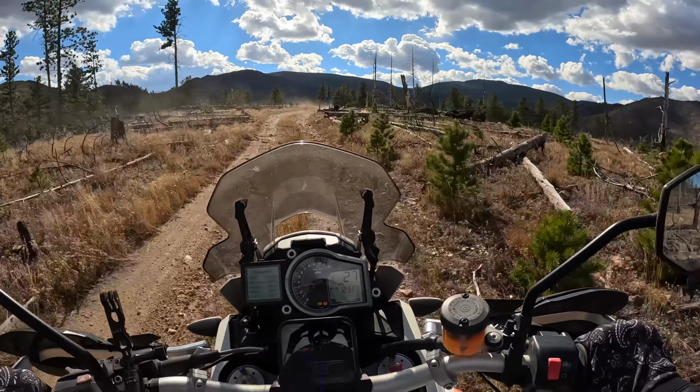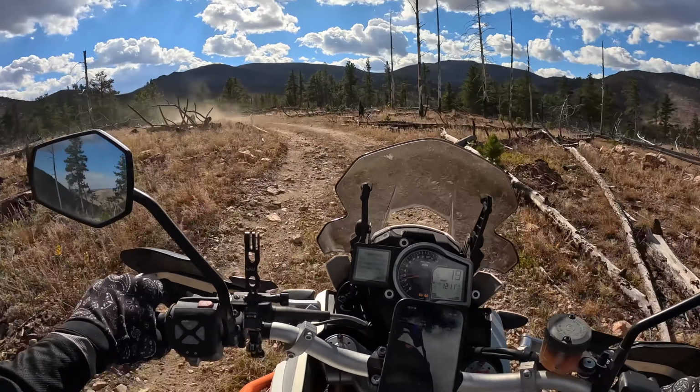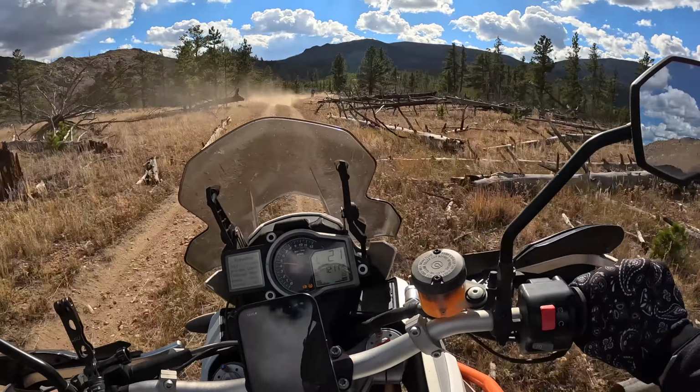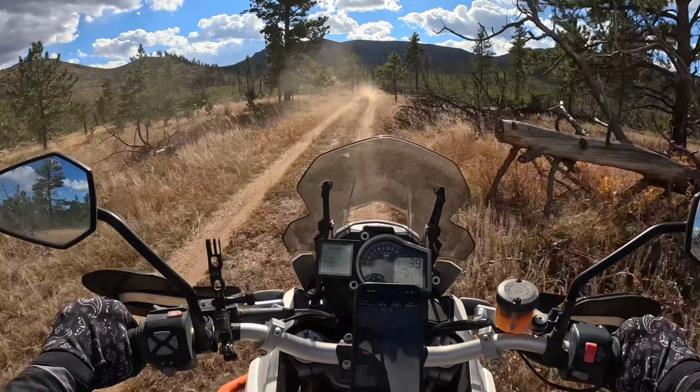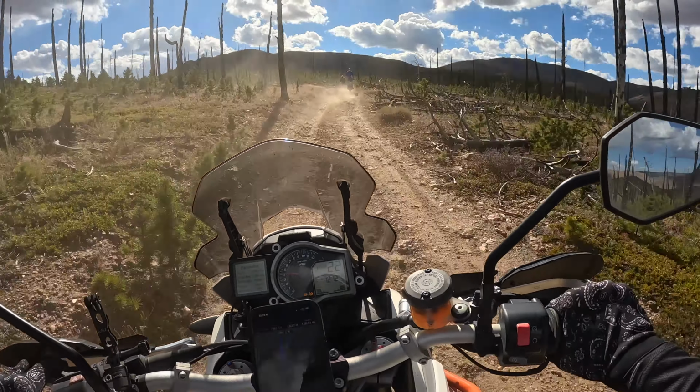That Motoz in the rear, the Motoz GPS is pretty much shot. It's done for. I'm not really getting any grip, just spinning the tire. I'll do a long-term review on these tires on the 1190 in an upcoming video.